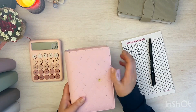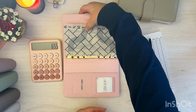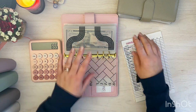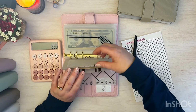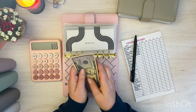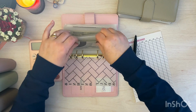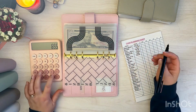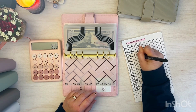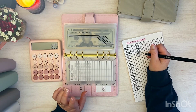Moving along to my pink binder. We are going to start with medical, and medical currently has $85, I do believe. 50, 60, 70, 85, yeah. So our goal is to try and put $50 into medical every single week for the foreseeable future, to help offset the cost of copays and deductibles and all that stuff.